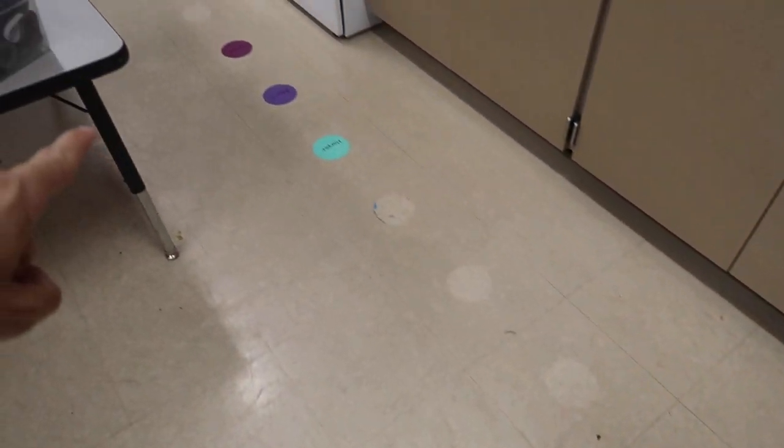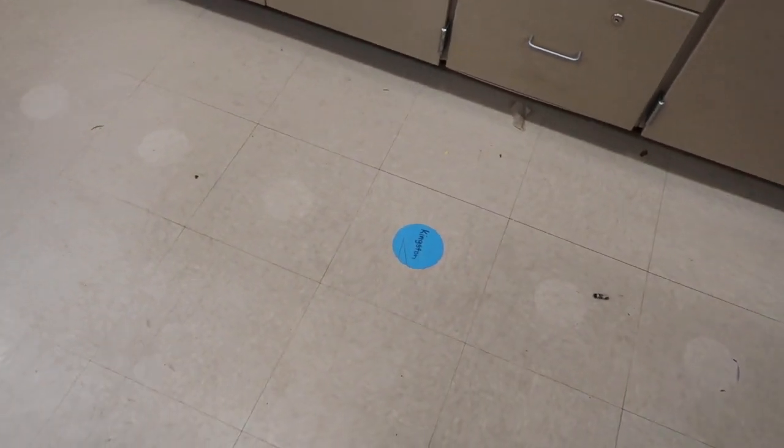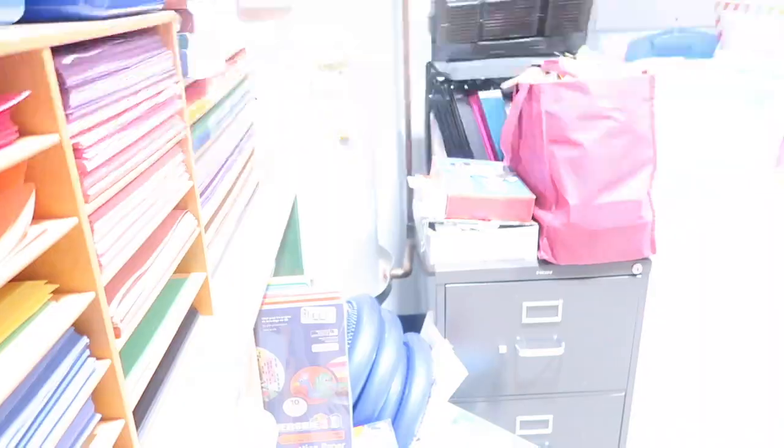Let's see. Oh, I can show you. These were our circles. I love that the afternoon teachers got some of them off. They are harder than it looks, so I'm going to try and get the rest of them off and then maybe rethink my idea, because that is a big pain. All right, and then the closet, the light's not even on. Hopefully we don't have any bugs coming out of here.